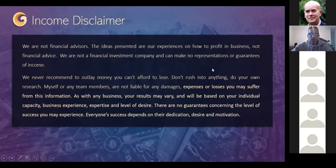We're not an investment company, although we are registered as one here now in Australia through ASIC, and we make no representation or guarantees of income. We never recommend that you outlay money that you cannot afford to lose. So if you've got your rent to pay, don't go putting it in Cloud Token until you've paid your rent. Don't rush into anything. Do your own research. That's what we've all done here. Myself or any of my team members are not liable for any damages, expenses, or loss that you may suffer from the information I'm showing you in this slide presentation.